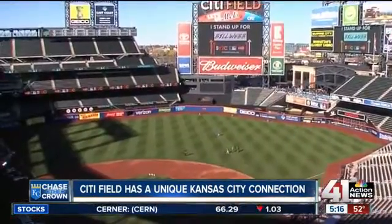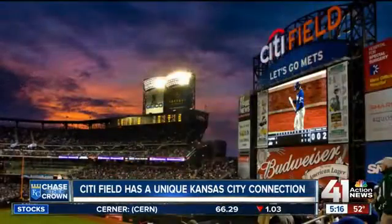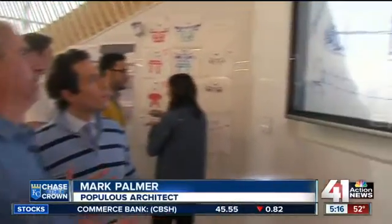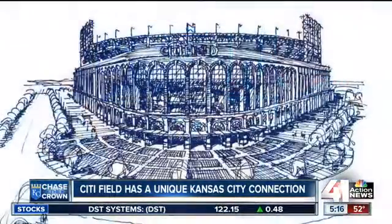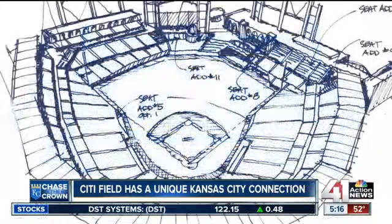But at the core of the ballpark is Kansas City pride. Tell me, Mark, what are we looking at here? Well, these are some conceptual sketches from early on. Again, the designer on Citi Field. Mark Palmer is a senior project architect at Kansas City-based Populous, one of around 24 who designed Citi Field.